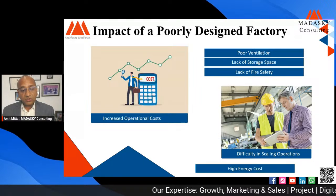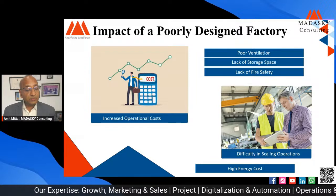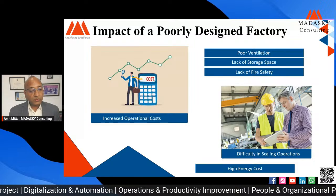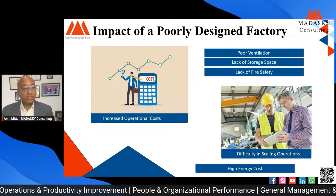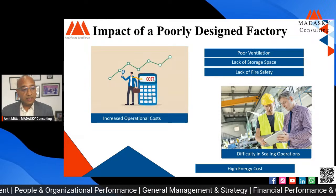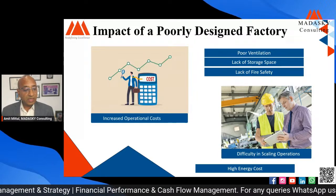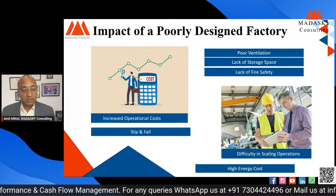Then we are also talking about a factory design which might have a high energy cost. When making a factory, it is important to consider how you are using daylight in your favor, so that you can minimize the level of lights needed in the factory. For the high energy cost, solar panels on the rooftop might help you reduce the running cost of the factory. The high energy cost is one more element.